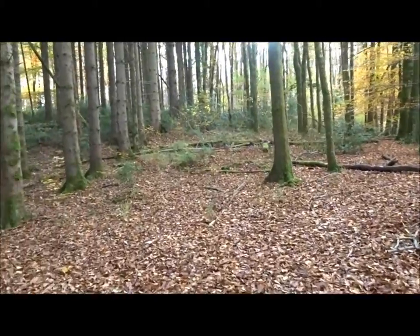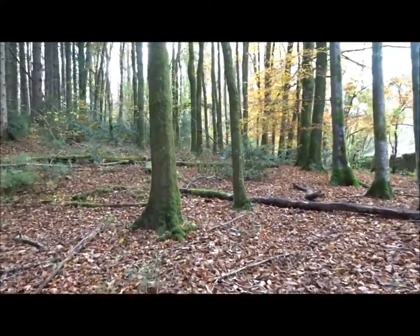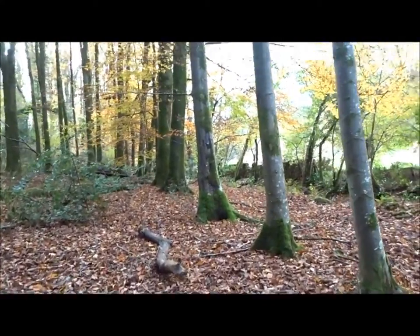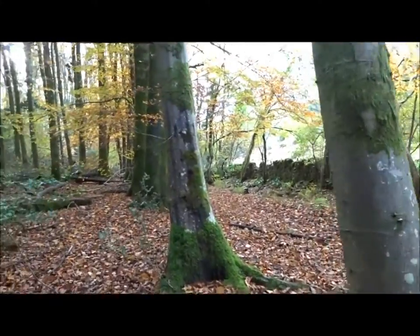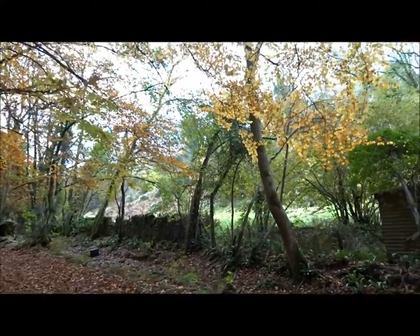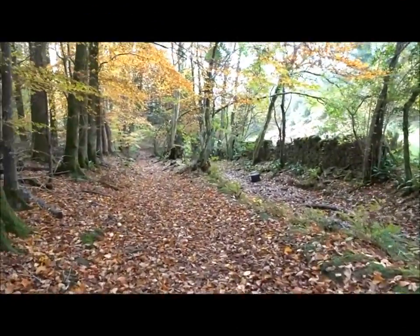All old mining areas around here, of course. I'll be walking up. I'm not doing the whole of the stream up the other end of this section, by the way. I did a bit of that in the summer where I walked past the pink house. No, I'm not doing that. I'm going up earlier.